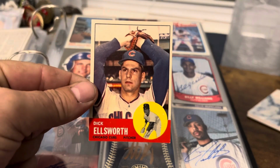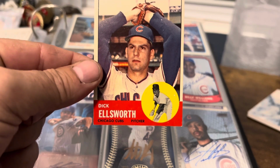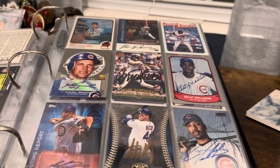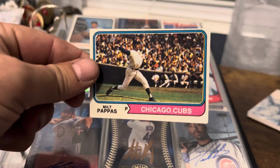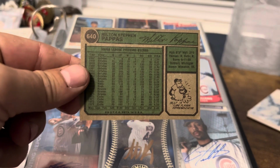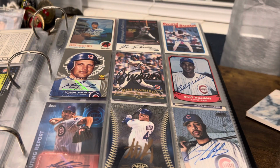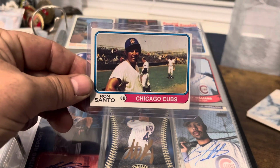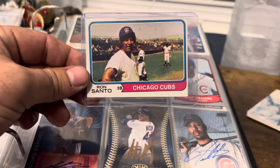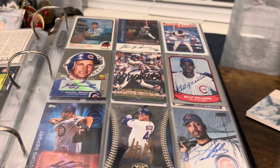I picked up this 1963 Topps Dick Ellsworth. I don't think I paid anything for it, because I'll tell you why here in a minute. That, and I picked up the 74 Milt Pappas, which is kind of cool. It's pretty much just for the binder, but he was a decent player for a long time. Not a Hall of Famer, just a Hall of Very Good, but he played with the Cubbies, so I like him. And then I picked up another 74 Ron Santo. I already have too many of these, but I don't think I paid anything, and I'll tell you why here in a minute. But that was kind of cool. I got all three from the same guy.